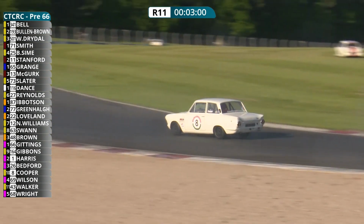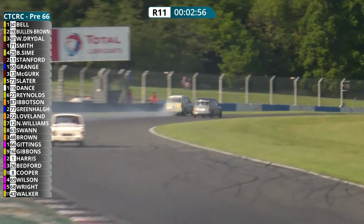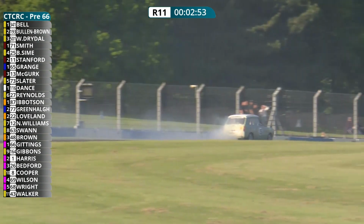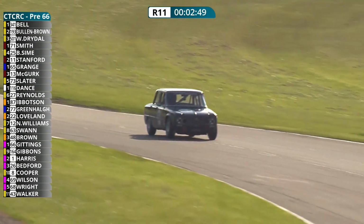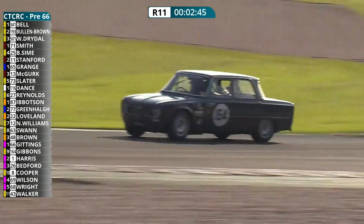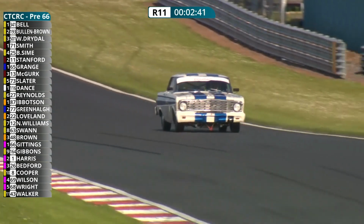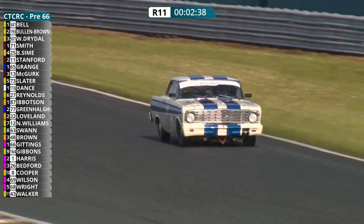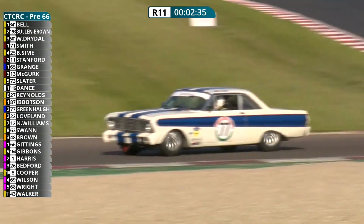Paul Cooper slows up to avoid it. Now, who's that further round smoking away? It's an Austin A40, I can tell you that. It's the Brian Bedford and Steve Evans car. Now, I hope that's not dropping oil all over the top of the Craner curves. There's the lovely Alfa Romeo Giulia of 164 James Gibbons, the Londoner. And there's Alan Greenall in the Big Falcon, last year's Class A champion. May have met his match this year in Piers Grange.